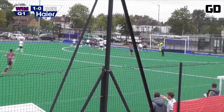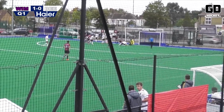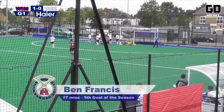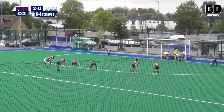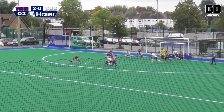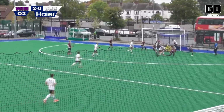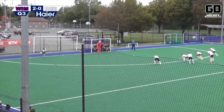The Beeston defence in a bit of trouble here as Wimbledon work their way down the baseline. Ben Francis on the spin. What a finish that is. Ben Francis spinning it past Hudgwan. Seems like Mikey Hoare is lining up on the top. He leaves it behind for Tibble. Well worked move. A good double save from Simon Hudgwan.